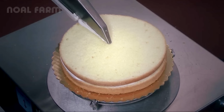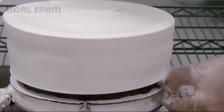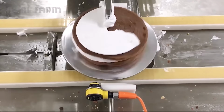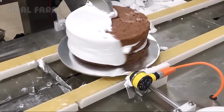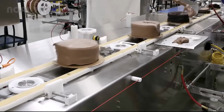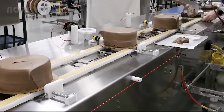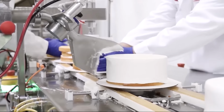Once we have our layered cakes firmly in place, we know it's time to frost the entire outside. They combine a robotic arm that pumps and spreads the frosting with a rotating cake table. The process is so precise and fast that it takes less than 3 seconds to completely coat the entire outside of the cake with smooth frosting. It's truly satisfying to watch.